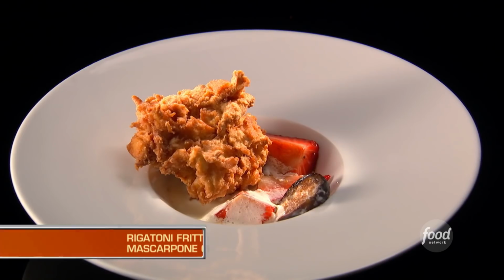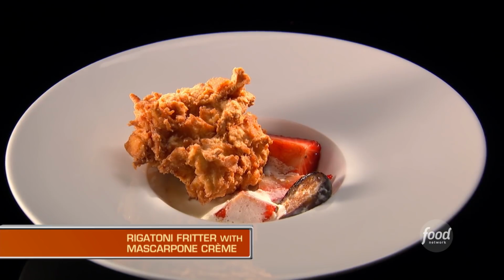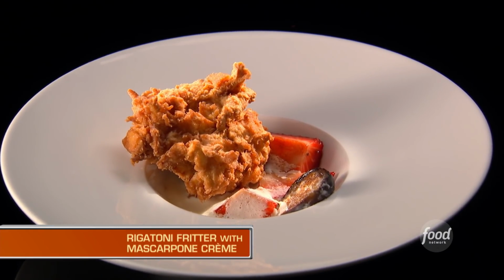Chef Tiffany, what do we have? A rigatoni fritter with mascarpone creme and macerated strawberries and fig. I also made fig and strawberry ice cream that never made it onto the plate. It would have screamed 10,000 bucks. Oh God, you're stabbing me with your eyes. It hurts. No, I'm really not.